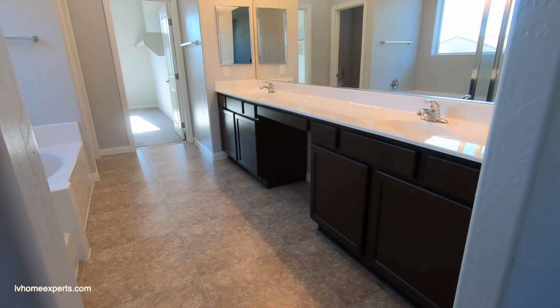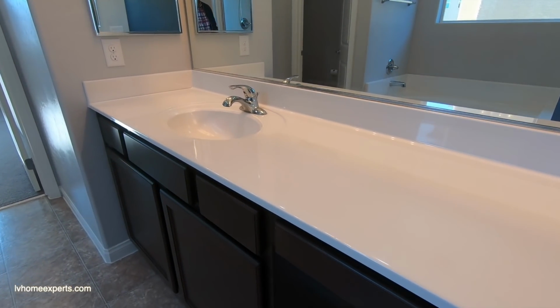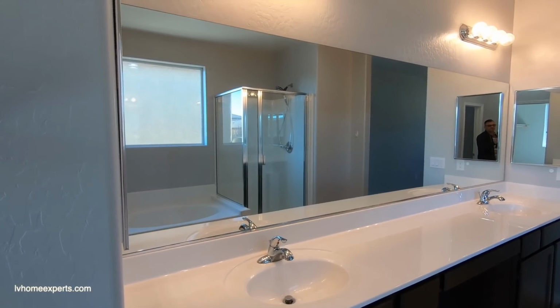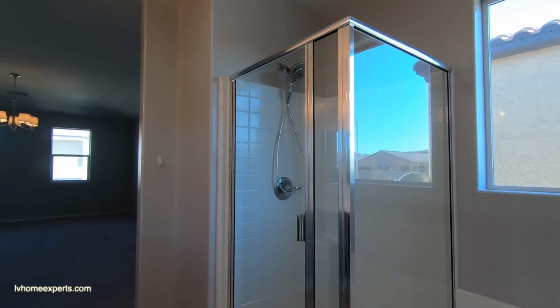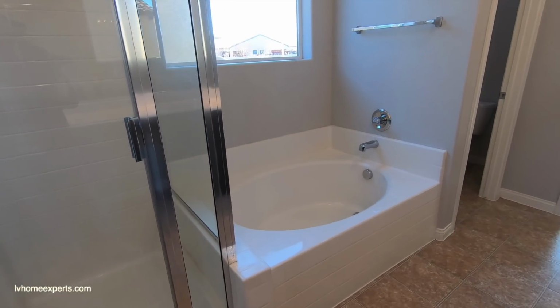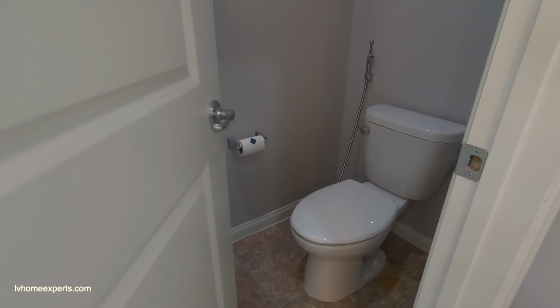Now we have laminate flooring. You have a nice high countertop. This is Korean. This was all standard during the time of the build. Looks like the owners changed out the light bulbs for the LEDs. And as you can see, we have a fiberglass tub and shower in really good condition. I mean, look how clean this thing is. It's almost like it's never been used. And here we have our water closet.